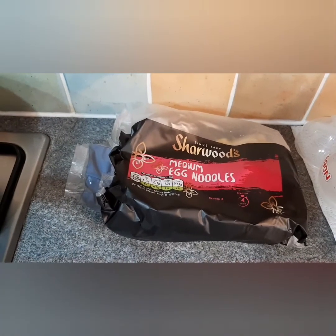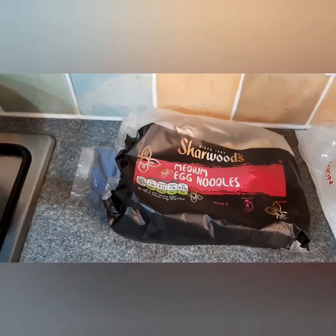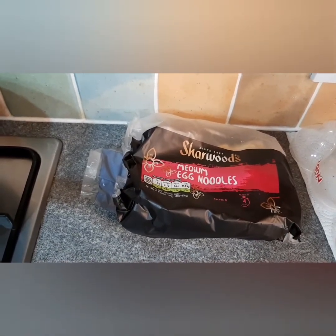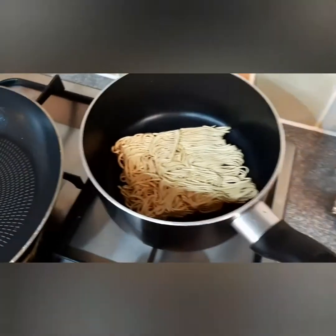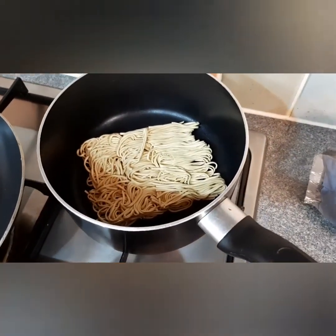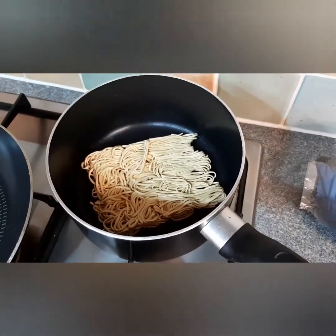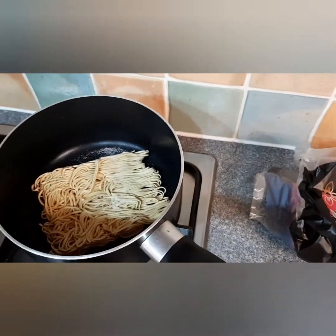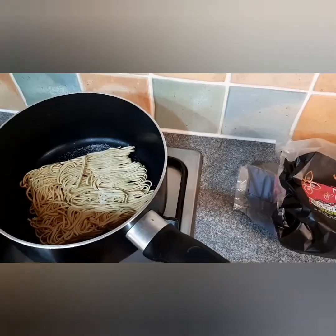So it's dinner time now, and I'm going to start cooking up a treat. So I'm cooking some of the Sherwood's medium egg noodles. They are dried, so I put them in a pan. I'm going to put some boiling water and a dash of salt in with those. And those are free on the plan.